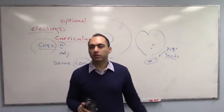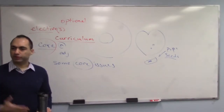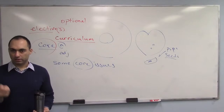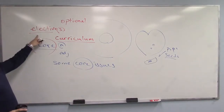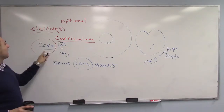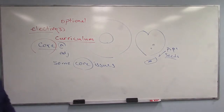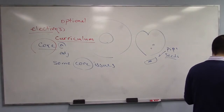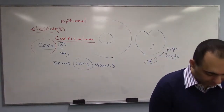When you go to school, you study, for example, business and accounting. You have a core curriculum. You have to study these books. You have to study these courses. And then you have some electives that you can elect, you can choose. It's optional. So we have elective curriculum and core curriculum. So core curriculum is something you have to do. Core beliefs, core values, those things are very important. Core issues. It's okay. So the word core.